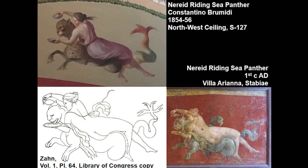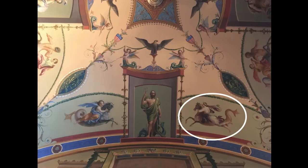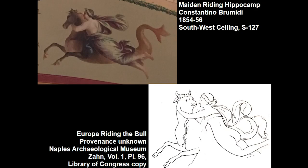And just another attendant flanking Neptune. You can see here, okay, so it was a Europa and the bull, but he changed the bull into a hippocamp, and then the horse turned his head away because there was no sort of romantic myth behind it. But you can see, right, you believe me, that Brumidi was actually using Wilhelm Zahn's drawings, right?